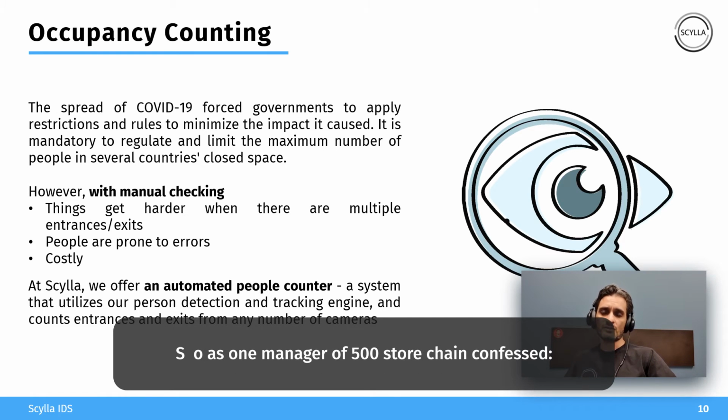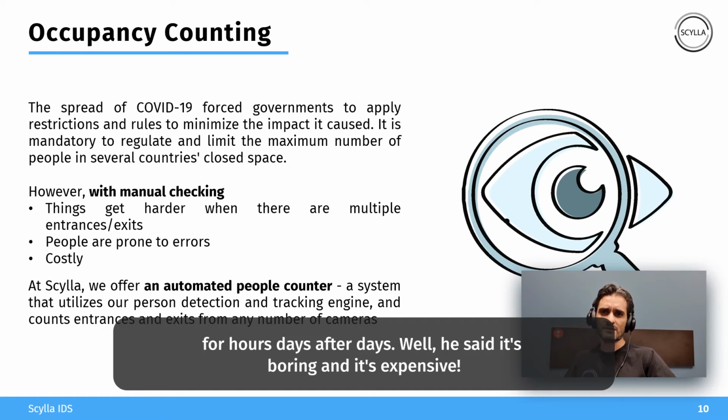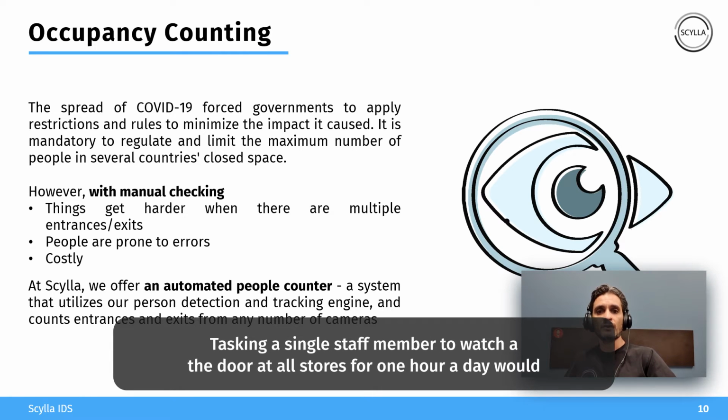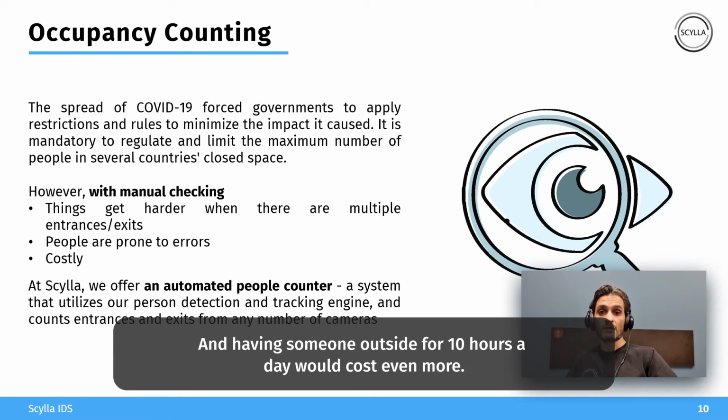So, as one manager of a 500-store chain confessed, counting manually and accurately is a nightmare, actually. You can't really count people for hours, days after days, it's boring. And it's expensive. Tasking a single staff member to watch the door at all stores for 1 hour a day would cost $3 million annually for this chain, and having someone outside for 10 hours a day would cost even more, right?